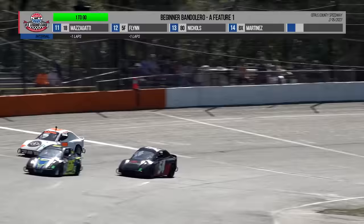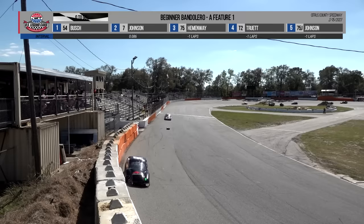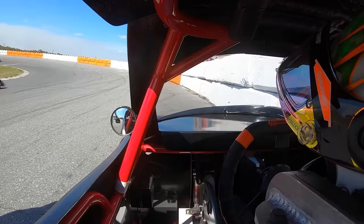Oh, trouble! Oh, wheel off. Bush trying to hold the seven off before the stripe. You okay? Did I win? What's that? Did I win? Yeah.